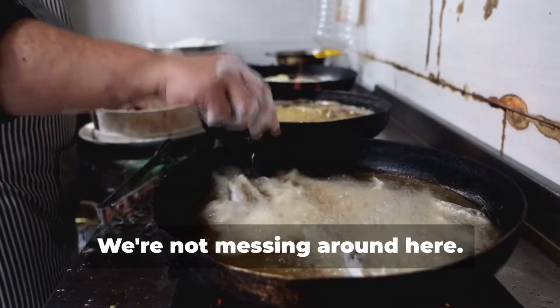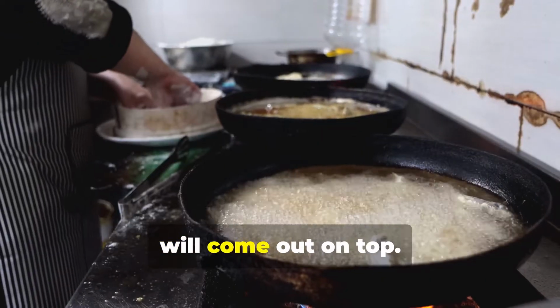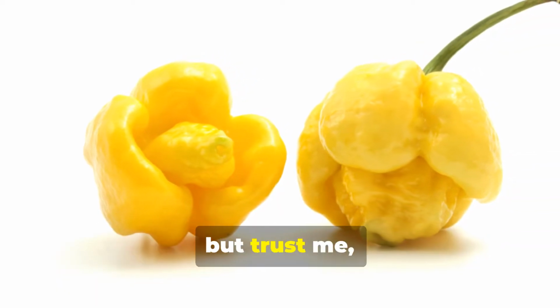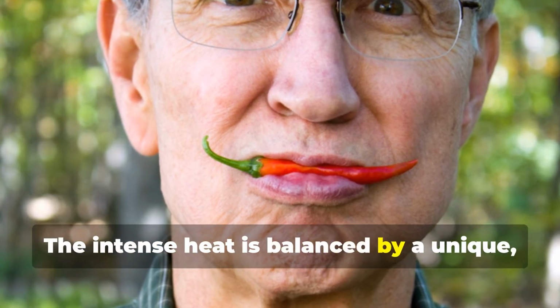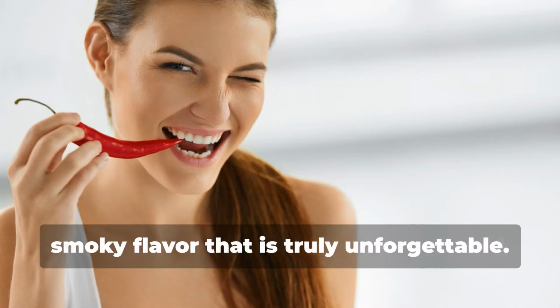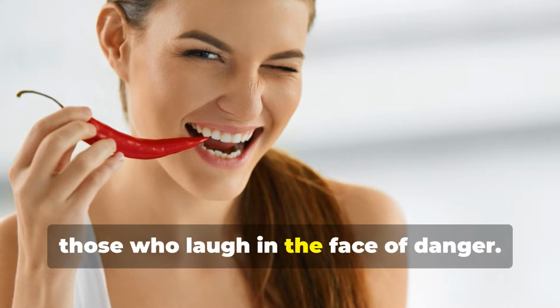We're not messing around here, this is serious business, and only the bravest and most determined will come out on top. This pepper will make you sweat, it might even make you cry, but trust me, the flavor payoff is worth the pain. The intense heat is balanced by a unique, smoky flavor that is truly unforgettable. This is a challenge for those who truly live for spice, those who laugh in the face of danger.